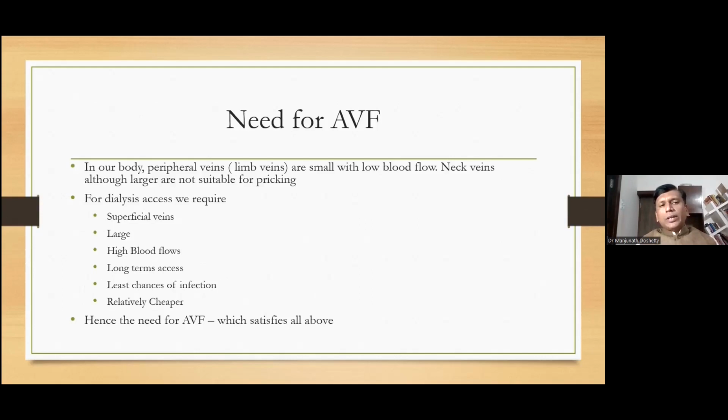So as you all know, in our body, peripheral veins are small with low blood flow. Neck veins, although they are larger, are not suitable for pricking. But what do we require for dialysis? What we require is that the veins need to be superficial. They need to be large with high blood flows, and they should last longer, with least chances of infection, and they should be relatively cheaper. Hence the need for AV fistula, which satisfies all these criteria.